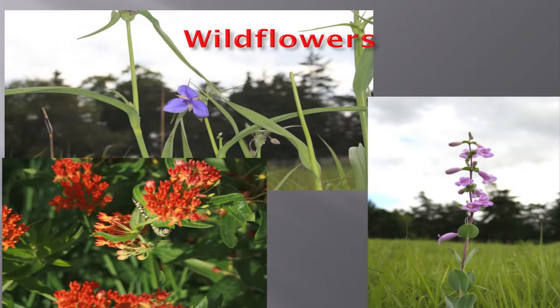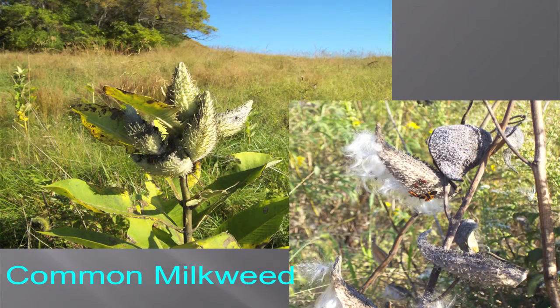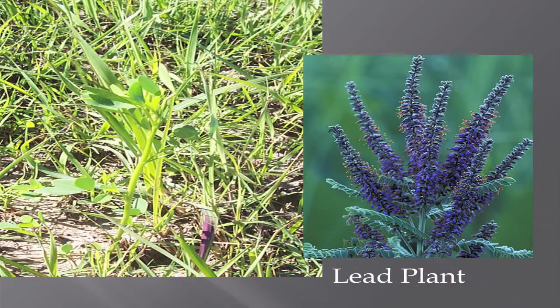Wildflowers, we've got to have some pollinators out there. We've got to have things besides just nesting habitat. We do a lot with common milkweed. We planted about 4 acres of that this weekend. Lead plant, this would be a plant up in those Loess Hills.